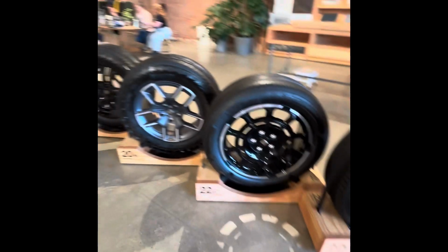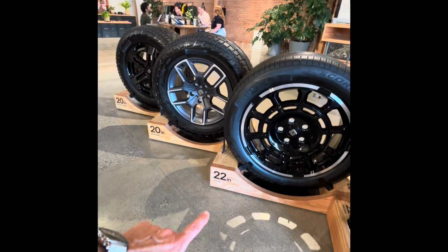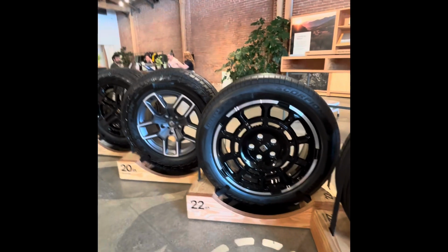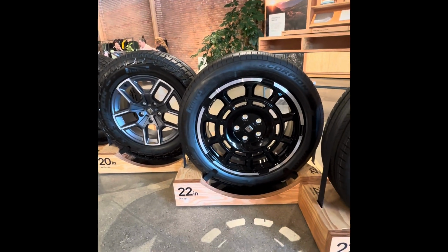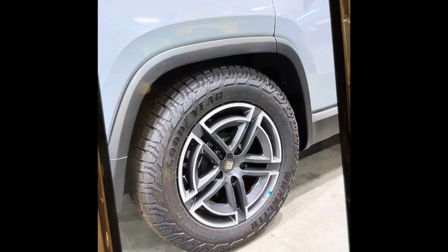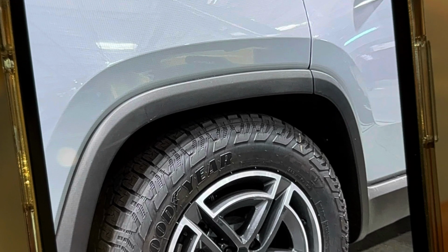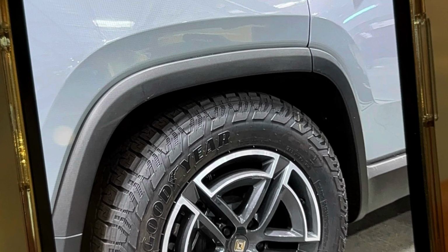And you said that, actually one thing that's interesting I realized is the 22s and the 20 are pretty much the same size. All right, so these are the wheels, but the one we would get is actually the default one that it comes with, which is that one right there. They didn't have the example in the store, but that is what we would end up getting.